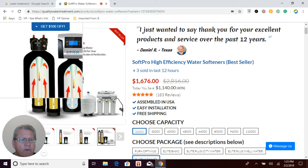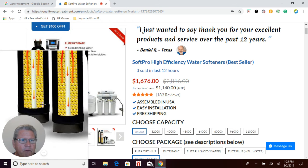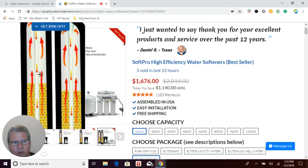So the first thing for the whole house is that the water runs through the upflow carbon filter that has its own bypass valve. The water runs down through this tube, goes up through a bedding gravel, goes up through the carbon, and that removes all the things that I just spoke about.